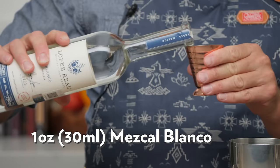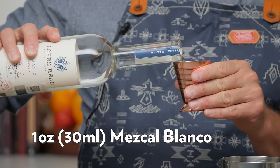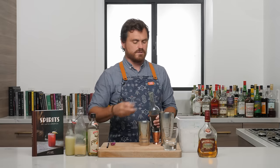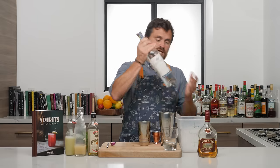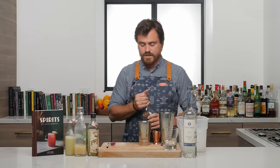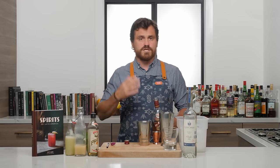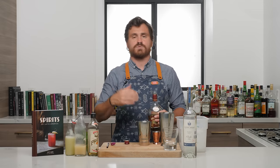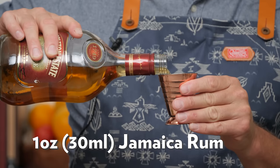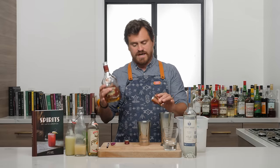Now here's the thing. The original calls for the Del Maguey Chichicapa mezcal, but I don't have it. I tested it with the Lopez Real and I really like it, so that's what I'm using. But if you want to do this cocktail the way that it is done at Leyenda, because this is a cocktail that is regularly featured on their menu, then you will get it with that mezcal, just FYI. Then 1 ounce of Appleton Signature.